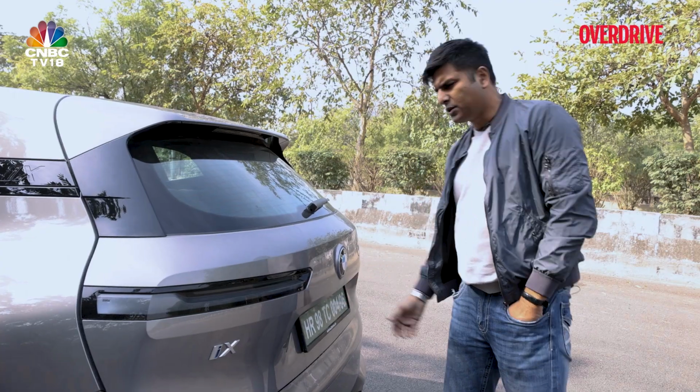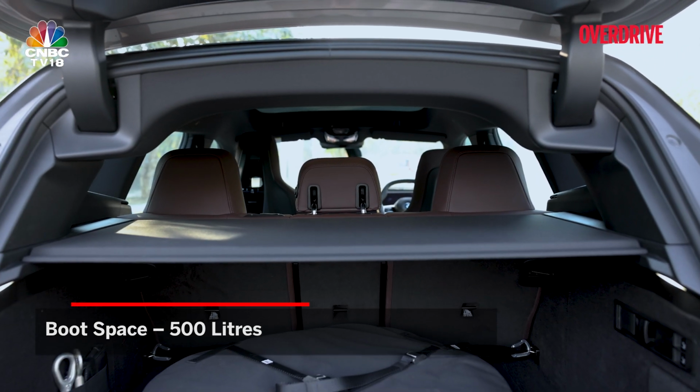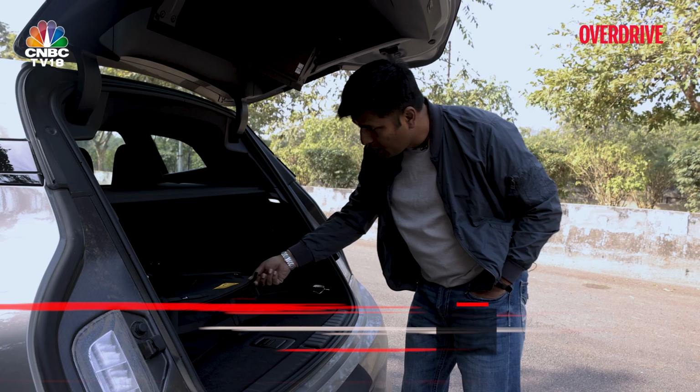Now that aspect which kind of disappointed me, which is the luggage space. This has 500 liters of luggage space, but there's a spare tire placed here, which eats into that space as well.